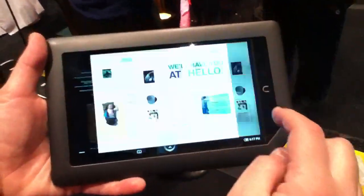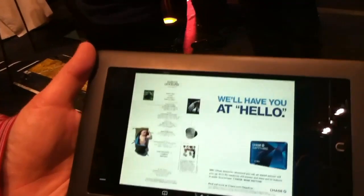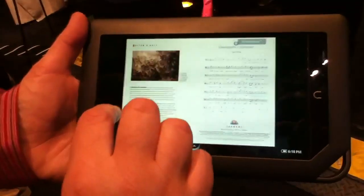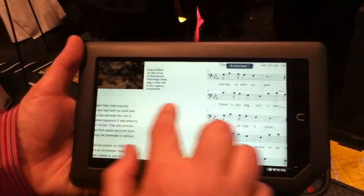What's the resolution of the screen? It's 1024 by 600. Sounds about right. Yes. And can you zoom in on these pages too? Actually, you can. You can pinch and zoom.